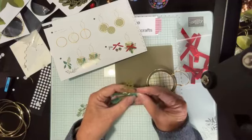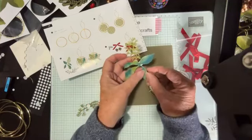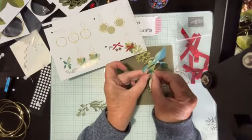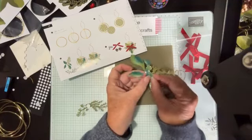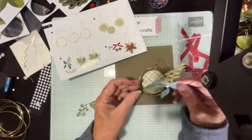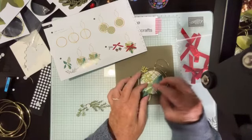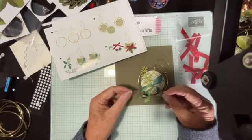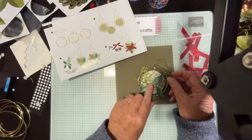Okay. I'm just going to play with these leaves a little bit. Just kind of move them up. Give them a little bit of texture. All right. So it goes kind of like that. So that's down, and then this goes on top of it, kind of like that.